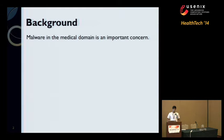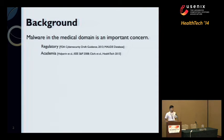The area we're interested in is malware in the clinical domain, because it's becoming a more and more critical issue, if it's not already. And we know that medical devices are vulnerable to malware. We know this because we've seen it in the regulatory sphere. For instance, the FDA recently sent out a cybersecurity draft guidance letting manufacturers know that they need to focus on security. We've seen this in academia in certain papers, and we've also seen this in mass media.